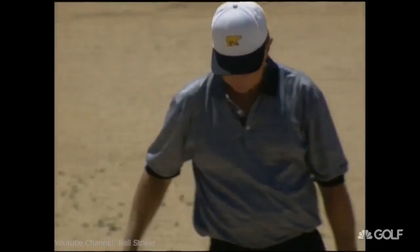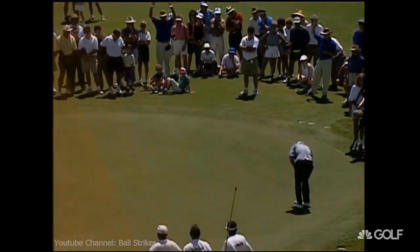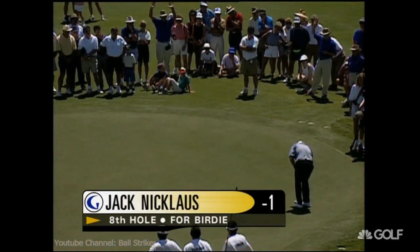That shot. He's broken another heart with that one. Well, Jack, he's done it so often, so many years, it doesn't even surprise me anymore. Magnificent. Now for the birdie.